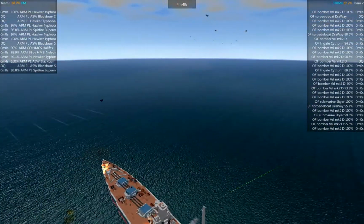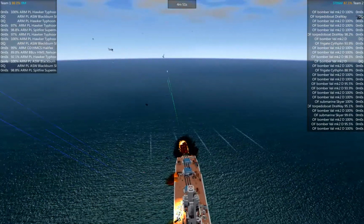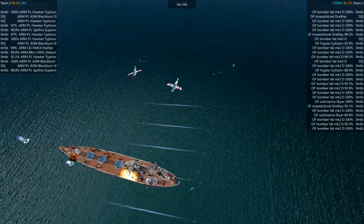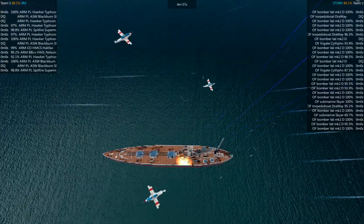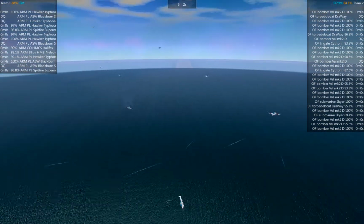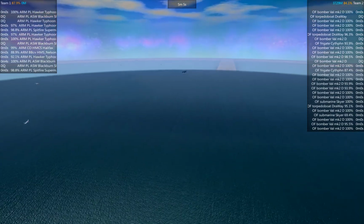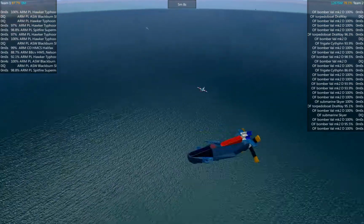Looks like the planes for now, they have been able to survive most of the time. So the payload is being dropped. I wonder what the Spitfires are actually doing. Okay, do we have some Spitfire here? You know, these have quite a substantial. Yeah, we have a Spitfire here.